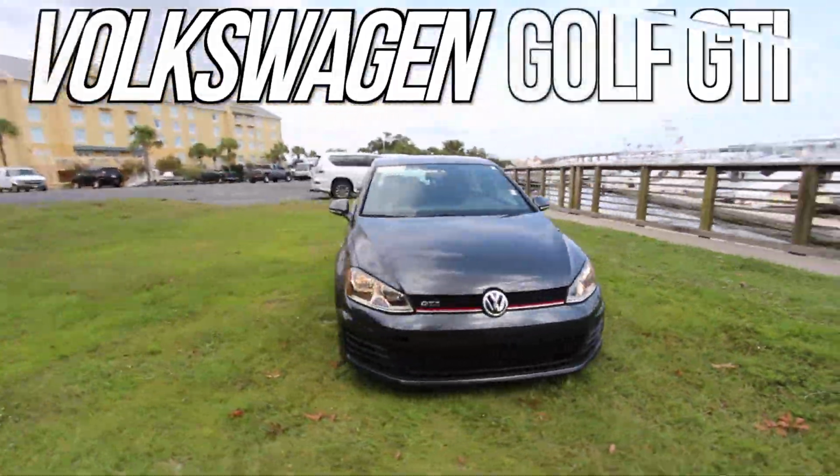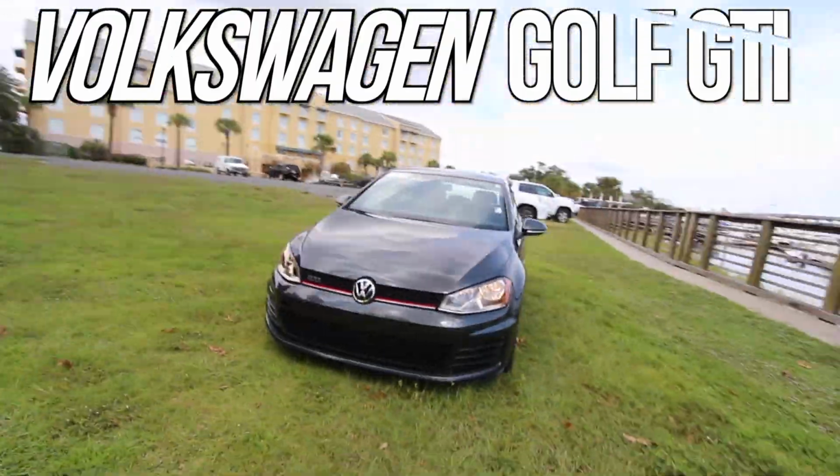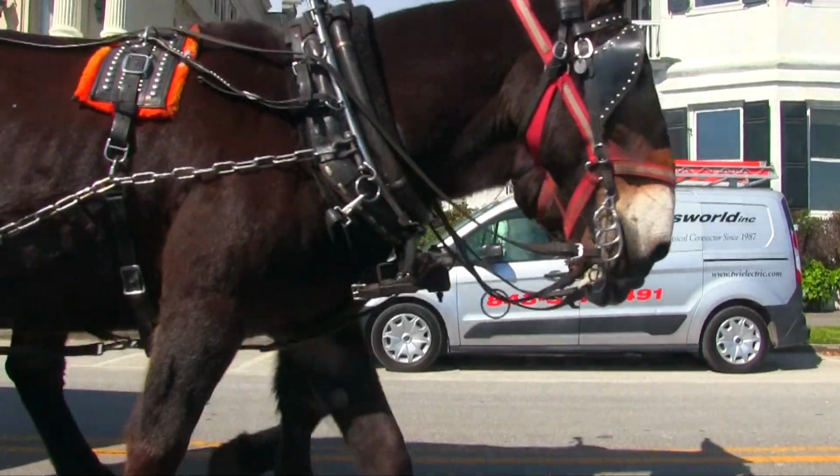Hello everyone, today I wanted to show you this beautiful 2015 Volkswagen GTI. If you live in Charleston, South Carolina or anywhere near our state, this vehicle may be for you. So stay tuned with us as we check out this beautiful GTI. Here we go.